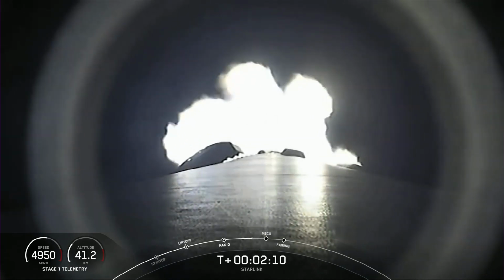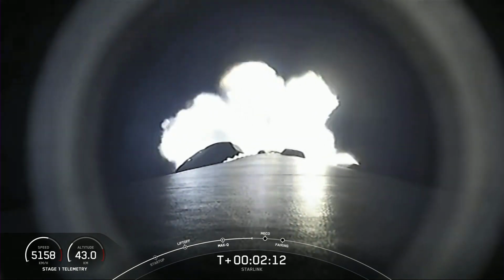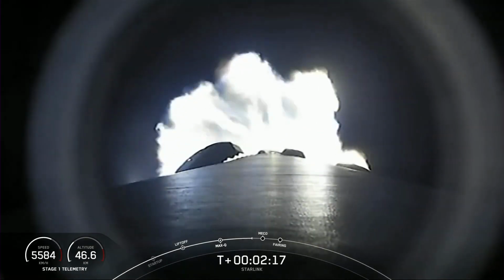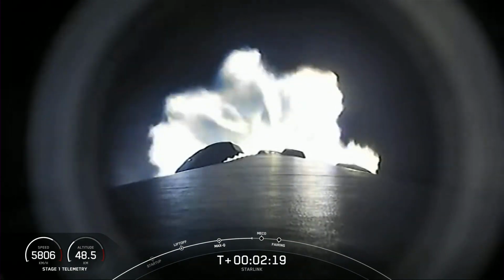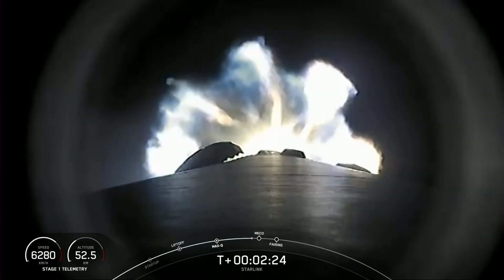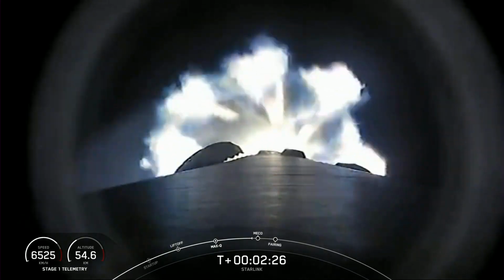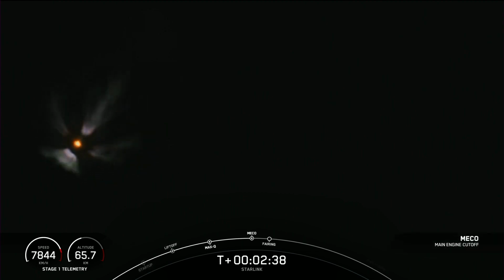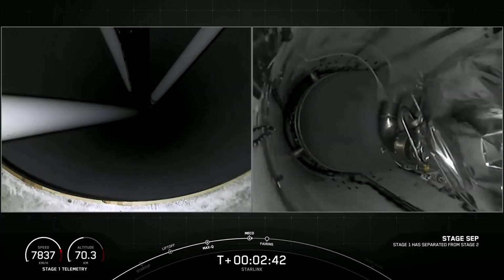We're 30 seconds away from those events. Falcon 9 continues to be on nominal trajectory. Our MVAC engine is starting to chill to prepare for that second engine start just about 20 seconds from now. And shortly after these three events, our fairing will deploy and expose the Starlink satellites to the vacuum of space. Main engine cutoff. Stage separation confirmed.